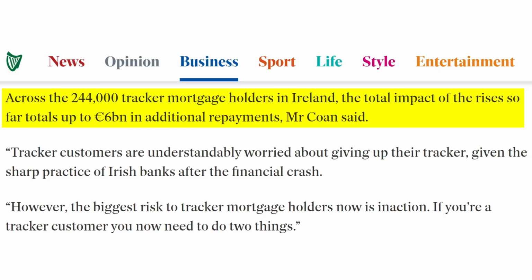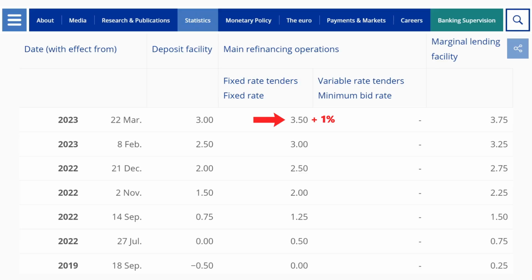Tracker rate mortgages were introduced during the economic boom pre-global financial crisis and are no longer offered to borrowers. However, there are still some 244,000 households with tracker rate mortgages, and for those households, the question is whether to stick with the tracker mortgage or to switch to a fixed rate or variable rate mortgage. With tracker mortgages, your mortgage rate is guaranteed to not exceed the main refinancing rate as set by the European Central Bank plus an additional percentage, typically 1%.